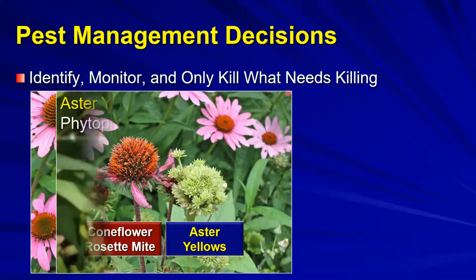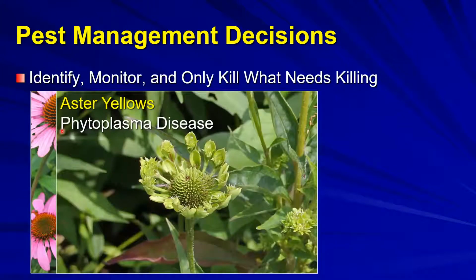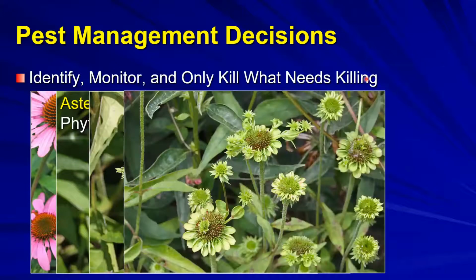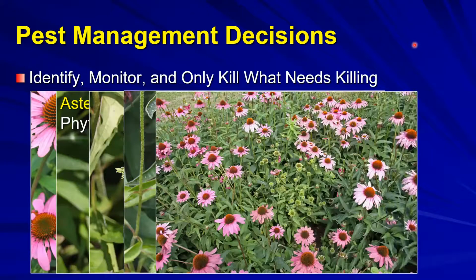This is aster yellows, which is a type of very small bacterium called a phytoplasma. And so this is a phytoplasma disease specific to Asteraceae. Not many, though. I don't want to go across all in the family, but nonetheless, makes the flowers look really funky. Look at this. It's like something from outer space, doesn't it? And you can clearly see this, and those plants are never going to amount to anything. They'll always be stunted. They'll always produce these weird flowers.